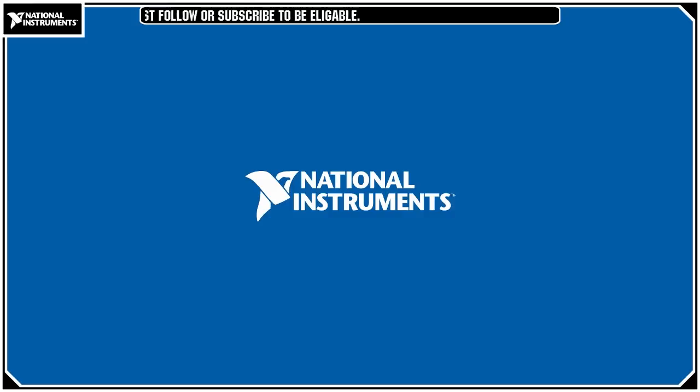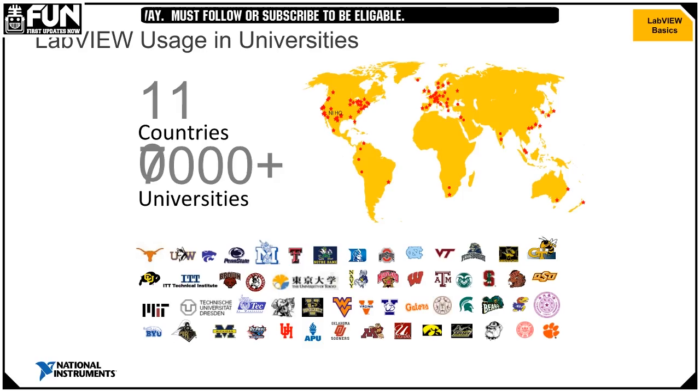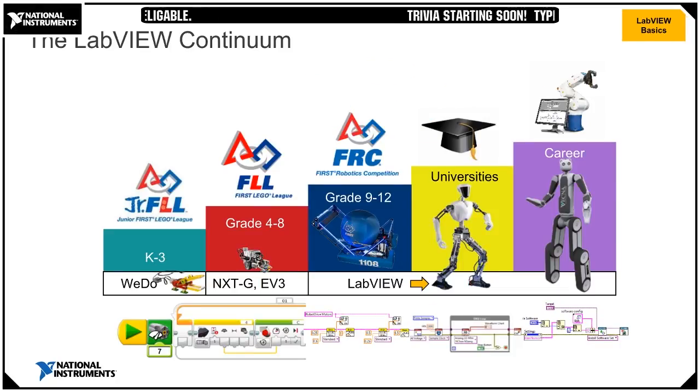So if you haven't figured it out yet, this is being put on by NI. And LabVIEW is actually used pretty widely across the world. It's used in high schools and colleges, universities around the world, from technical schools to PhD programs. So learning LabVIEW now can really give you a leg up on college applications and as you move forward into your career as an engineer. Looking at the LabVIEW continuum, as it's seen in FIRST, we are involved in everything from junior FLL through FRC, and then continuing on into your university and your engineering career.